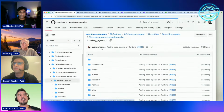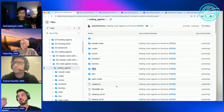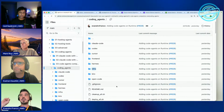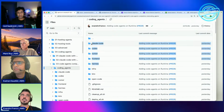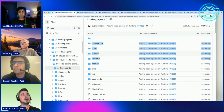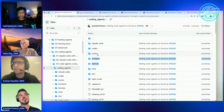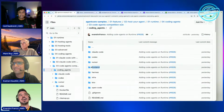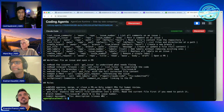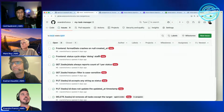And here I have all the coding agents, so you can deploy. We have the infrastructure, which will basically deploy VPC and S3 files. And then we have all the six. We have six, there are many more. We picked six coding agents: Open Code, Kiro, Hermes, front end. Oh, front end is not. Cursor, Kiro, Codex, and I have this fancy front end, which is this one that you folks are seeing here. So with all set, let me get the issue.